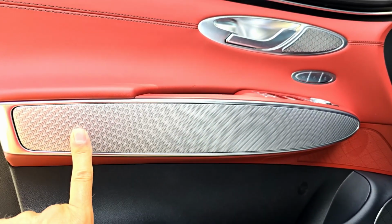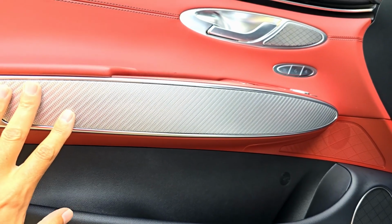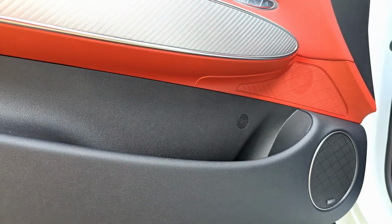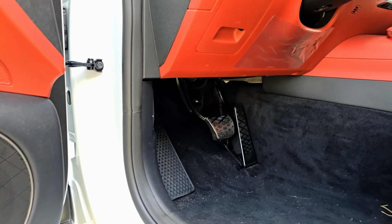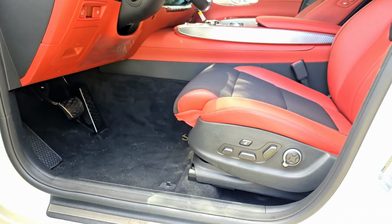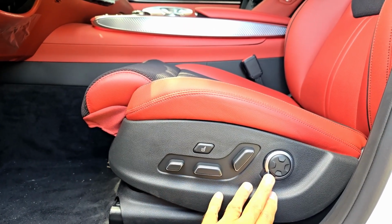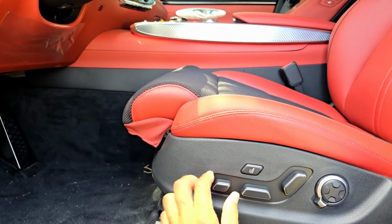This is the trim that I was telling you about that had a sticker in the back, but this is the polished aluminum trim with kind of a carbon fiber imprint on it. Looks very interesting. We have two speakers in the door, Genesis on the door plate. We have some polished aluminum on the pedals, and look at the adjustments for the driver's side seat. Now we have the ergo motion on the seat as well as the multiple adjustments for the lumbar support, and we have the power adjustments for the thigh support.